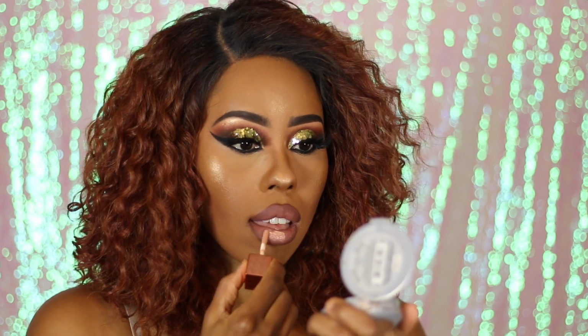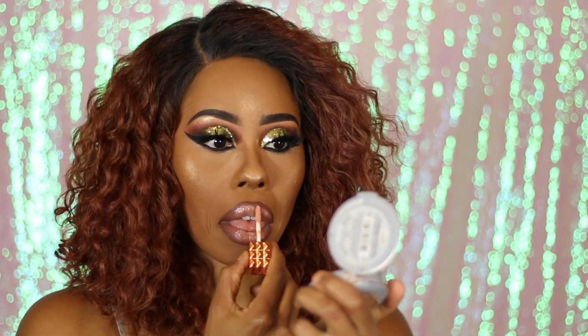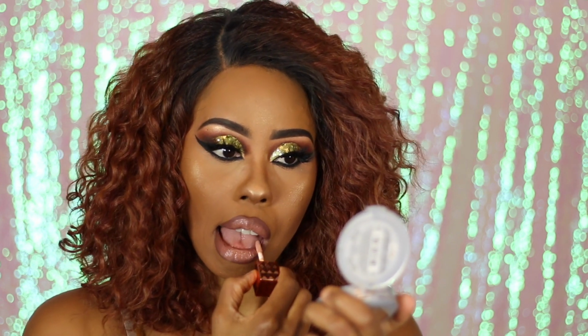So pretty, you guys. They're a Black owned business. I mean, oh my god, I was so impressed with this lip gloss, you guys. I cannot even stress enough how amazing the product is.